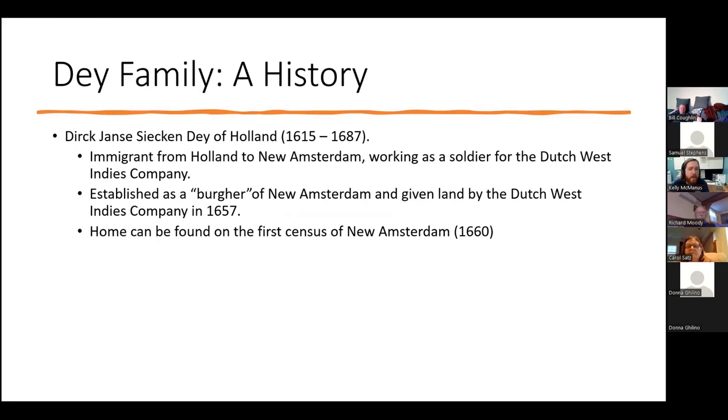But anyway, the Dey family. Before I get into who's living in the house by the time of Washington's arrival, I do want to do a recap of the entire family up to that point, to give you a better idea of where this family comes from. Likewise, on our general tours, we don't talk about this enough, so I think this will be a unique insight into how the family becomes wealthy, and how they get to their position.